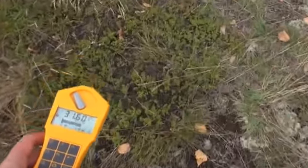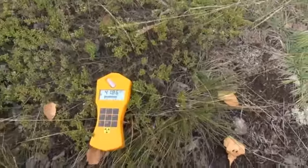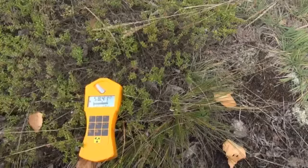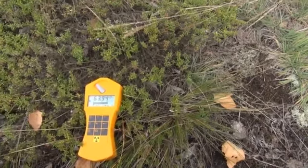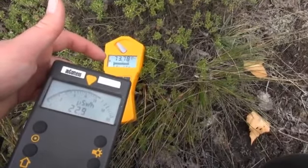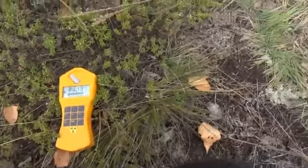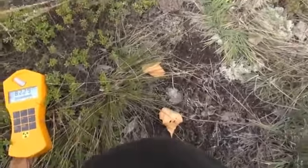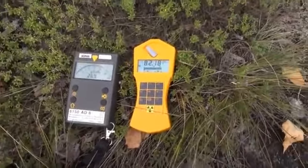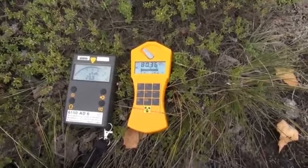Let's walk on a bit. More contaminated moss. As you can see, we have over 60 microsievert per hour right now. 22 with the Outer Mass, but it's much further from the ground. Now, if we place it on the ground, it'll make a difference. You can see the Outer Mass goes into alarm mode, but the readings differ quite drastically.